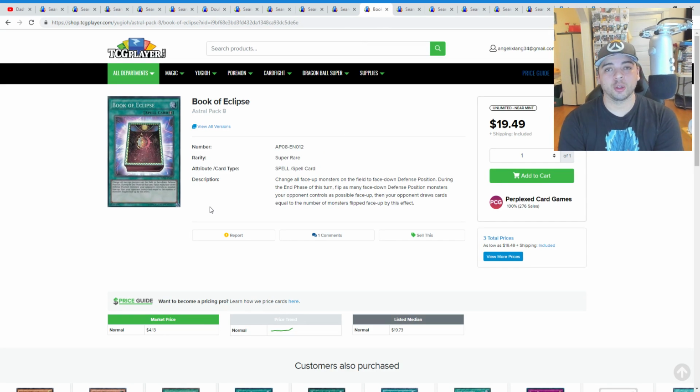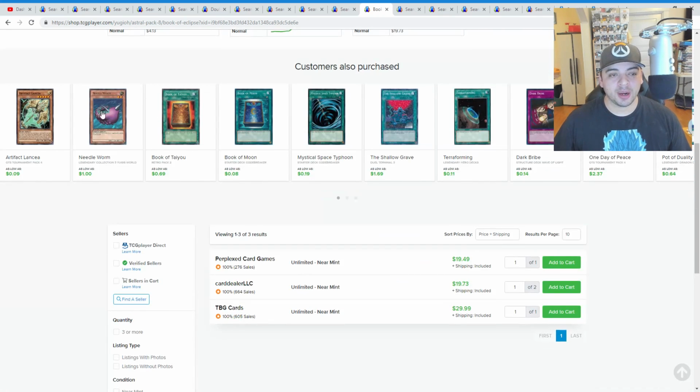But Eclipse had a buyout throughout the weekend because Jesse Cotton played it. Everyone thinks this is the hottest thing ever. I think this is a hype buyout. I don't agree with this buyout. But its price was $4, and now we're seeing it over here roughly around $19.